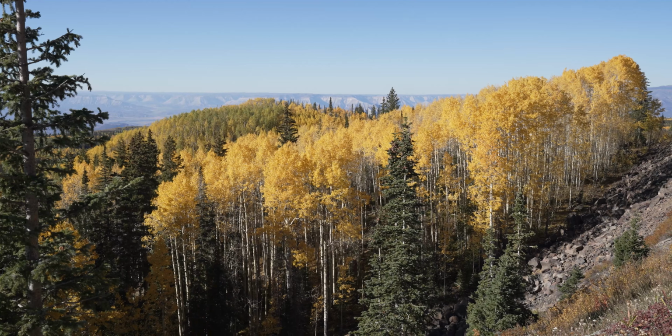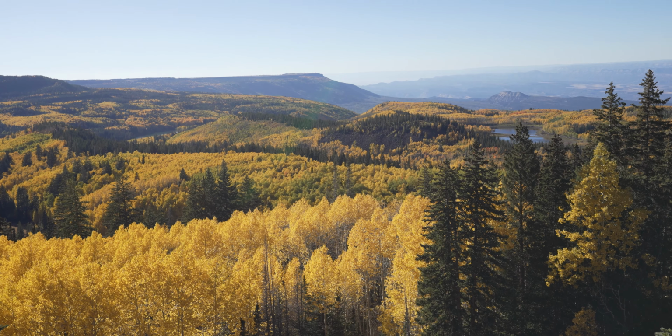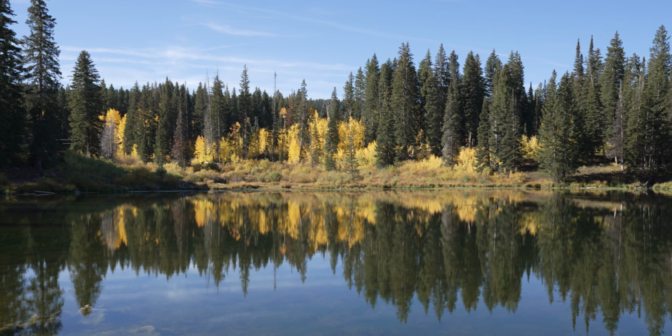And this part of the state where we are right now, this trail in particular, starts on the Grand Mesa Scenic Byway. This goes by Purgatory Ski Resort and eventually spits you out in Durango. And right now it is so beautiful. There are so many yellow aspen trees, and it is just gorgeous. So if you're looking for a place to explore in Colorado, you can skip the national parks and you can choose some of these less visited areas along the scenic byways.